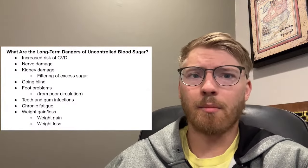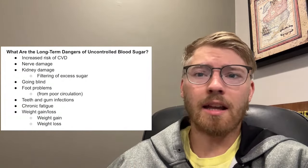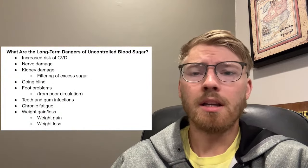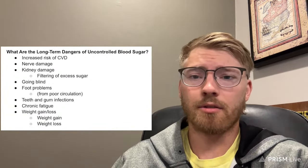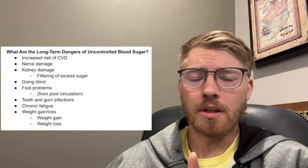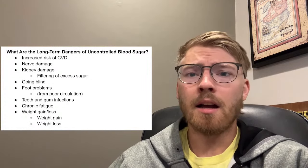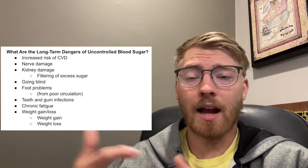And I would assume it has something to do with the fact that anytime you can't control blood sugar in your body, you're not able to get appropriate energy to different areas that your body needs to get energy from. So that energy dysregulation, I would assume, is one of the reasons it could increase your risk of cardiovascular disease. Also, we know that individuals with diabetes or uncontrolled blood sugar usually aren't eating the healthiest of foods to begin with. They're usually overeating as well. So both of those things put together can be a high increased risk of cardiovascular disease. Another interesting thing about high blood sugar is that there can be some nerve damage from having high blood sugar.